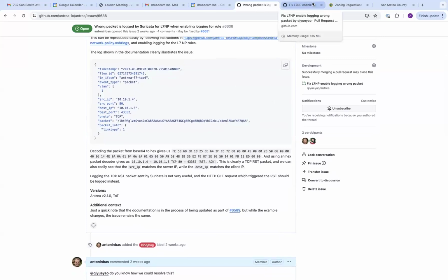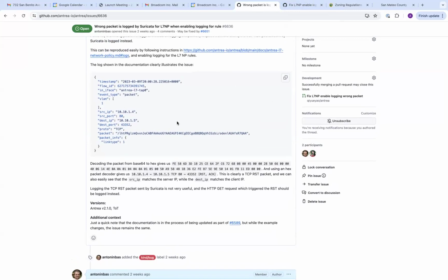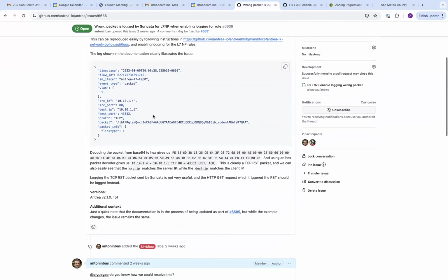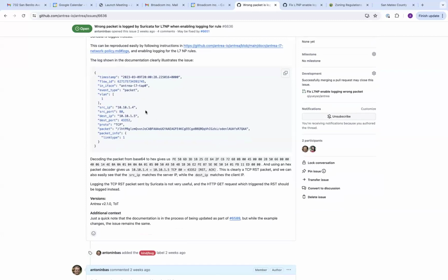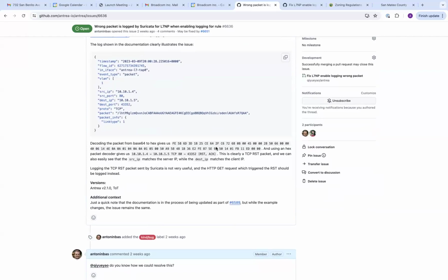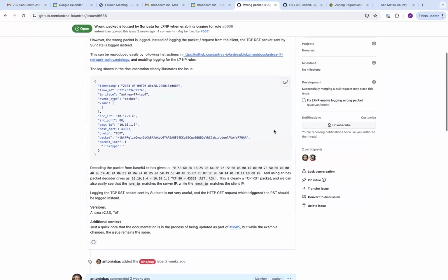But she also pointed out that by modifying the global Suricata configuration, so not the per-rule configuration, but the global configuration, it's possible to include a packet dump essentially in every alert log, which means that the correct packet dump would always be available. So apparently it's a slightly different mechanism, but it would give us access to the packet dump.